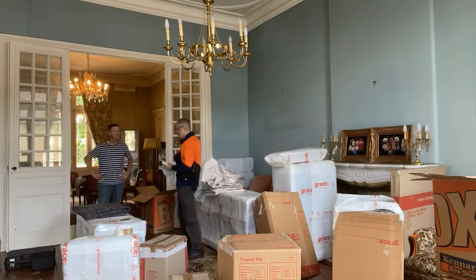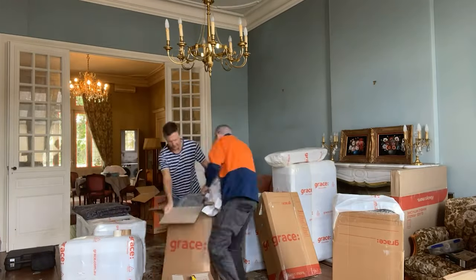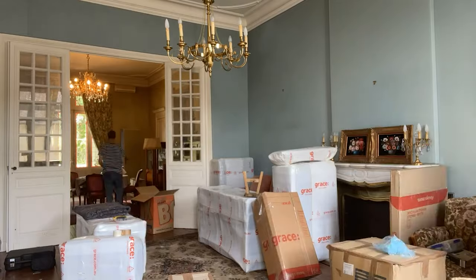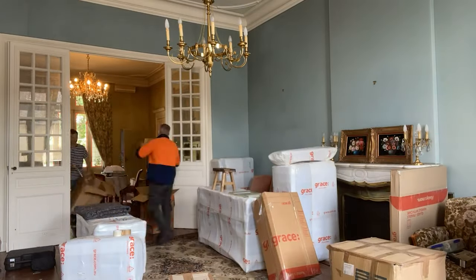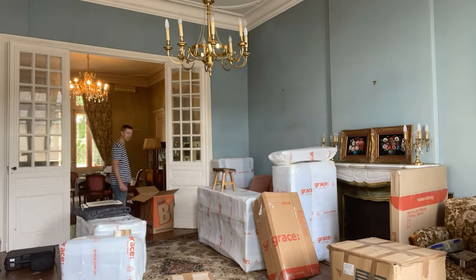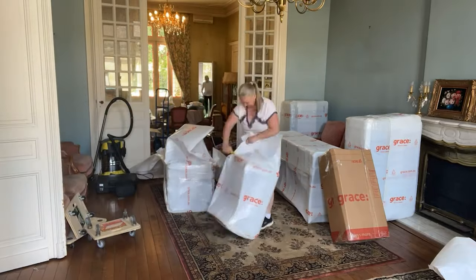Wondering what these Aussies shipped from Australia? Well, it was luxury beds and bedding. Australia has the finest quality when it comes to bedding: king size ensembles, woolen duvets and linens. And of course, some trinkets and memories from Australia to make us feel at home.